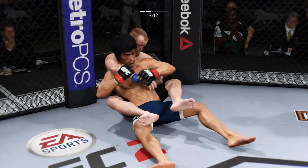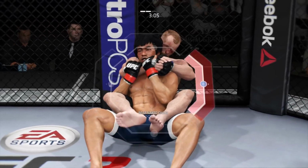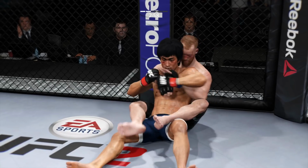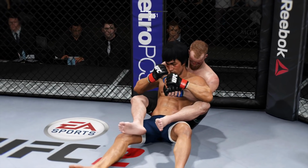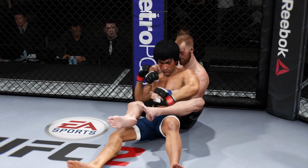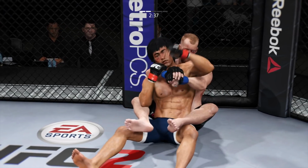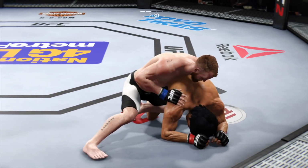Solid right by Lee. Watch out. Trying to lock in the choke. He's free from the rear naked choke. Tries to pass, but doesn't make it. Great movement on the ground.